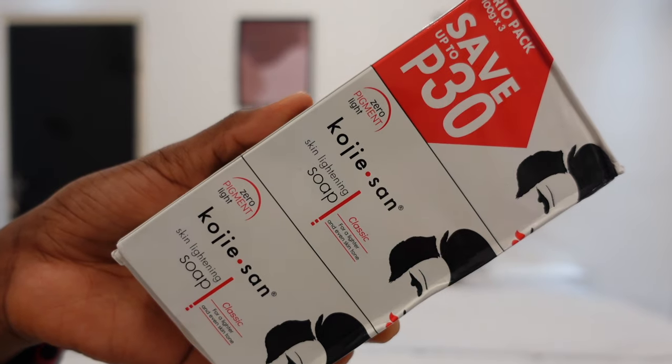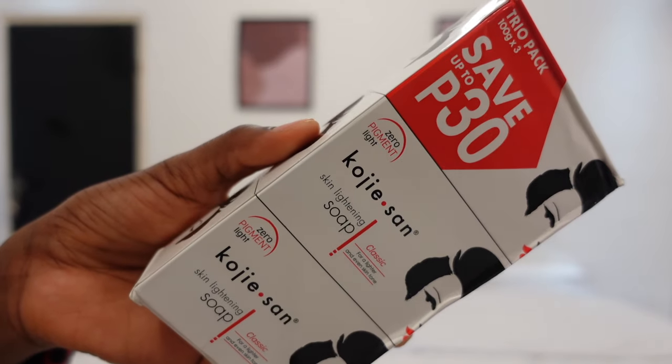So first of all, what I like to do when I get into the shower, the first thing I like to do is to do my oral hygiene. Before I start doing my oral hygiene, which is brushing my teeth, flossing, scraping my tongue, you know, all the good stuff, I like to go in with my Koji-san skin lightening soap. This is what it looks like. I got this 3-in-1 pack. I'm currently using one at the moment. I have two in here.